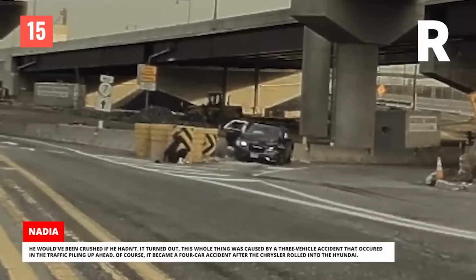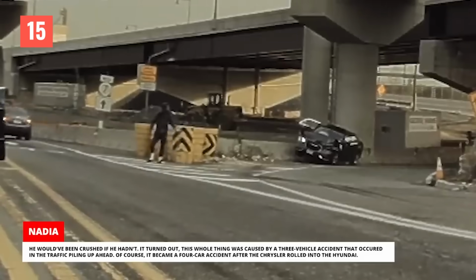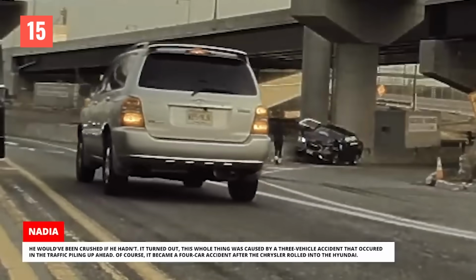It turned out this whole thing was caused by a 3-vehicle accident that occurred in the traffic piling up ahead. Of course, it became a 4-car accident after the Chrysler rolled into the Hyundai.